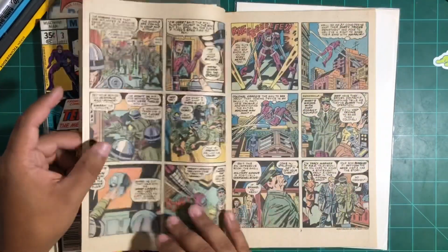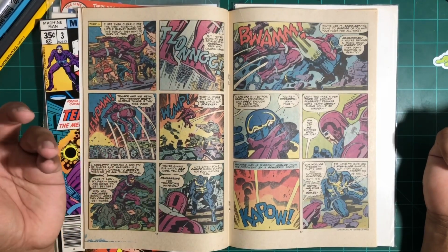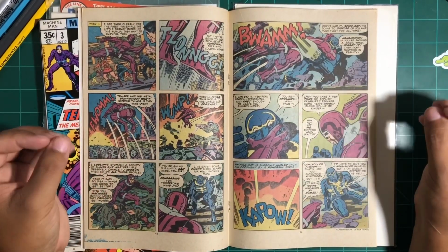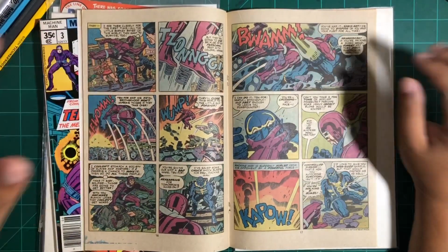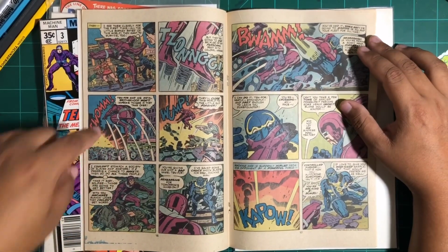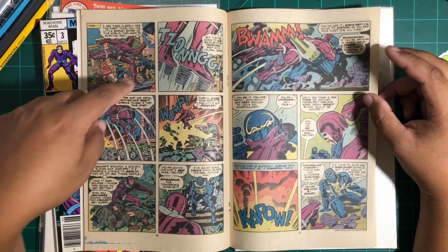Beautiful, beautiful art. And another thing specifically that some creators will point out is that Jack Kirby not only helped define and reshape the visual language of comics, but a lot of his stuff is all action. It's not violence. There's a difference between action and violence. All of this is action. As brutal as it can be and as powerful as these characters are, it feels fun. It feels exciting.